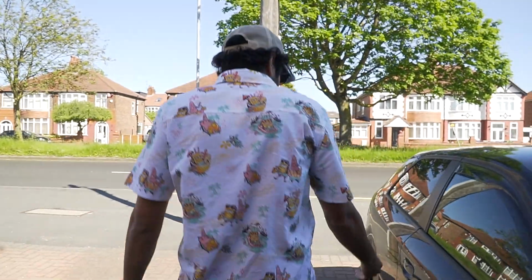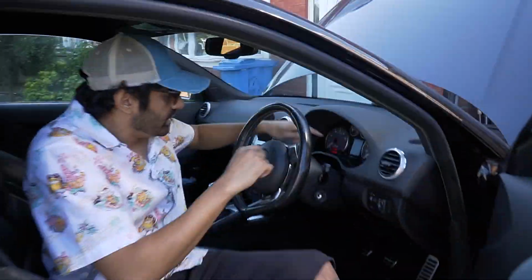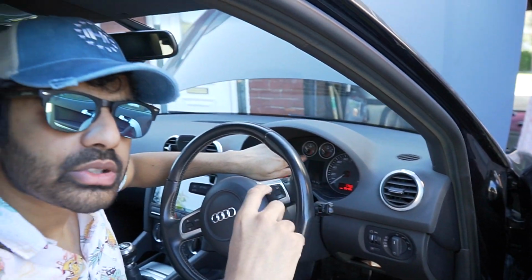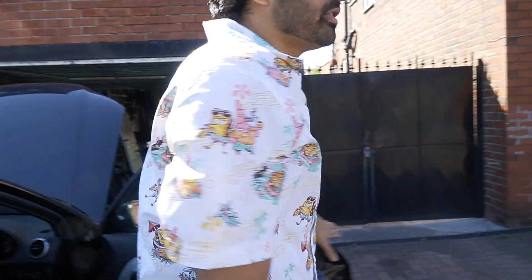driving, I'm there in the passenger, just chilling. Next minute, boom, the whole car just jolted forward, the whole car just turned off. The whole car is turned off, and then the dash here just says stop. It just beeps, saying stop. Fucking mental, bro, dude. It's the maddest thing ever.